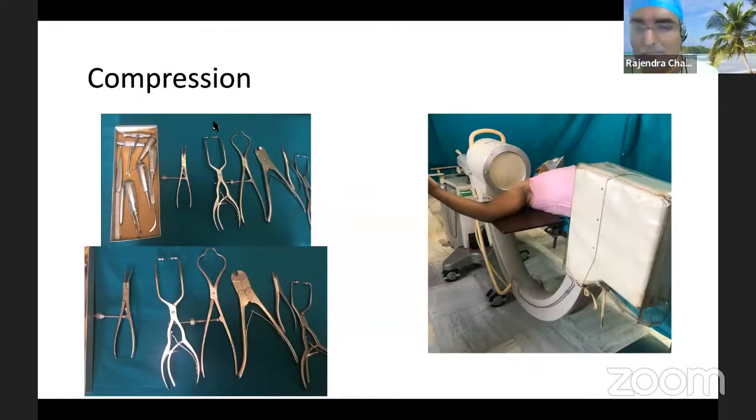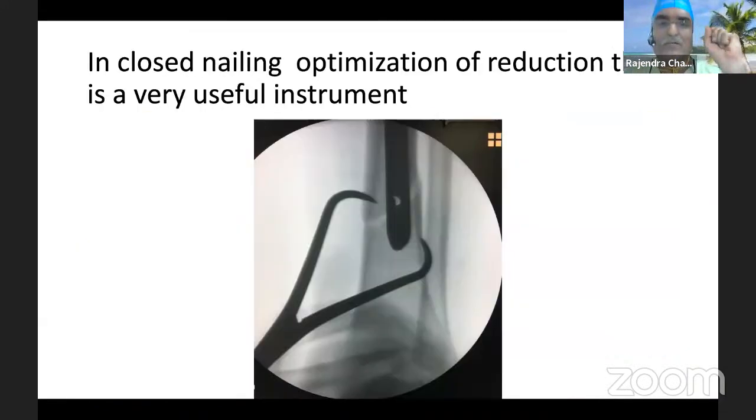Many times in orthopedics, we need good compression devices, and you can use a couple of them. So I have different types of these, which are all available. So a right angle one goes with the forward going tip, point reduction clamps, and the ohm clamp. So all of them help you get the right compression across the fracture site.